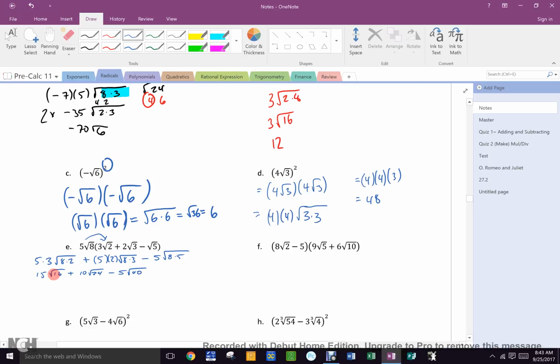Simplify, simplify, simplify. What's square root of 16? 4. What's 15 times 4? 60. 24 is 4 times 6, yeah? So what comes out? Plus 20 root 6. That's 4 times 10, right? What comes out? Minus 10 root 10. Am I done?